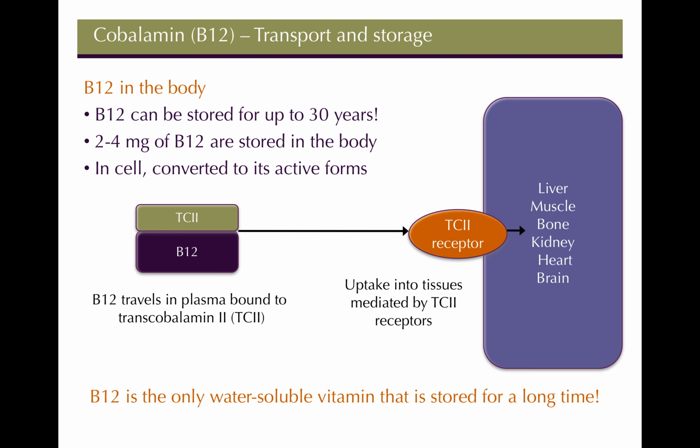The good news about B12, though, is that we can actually store it for a really long time. B12 is the only one that you can store for years. Some people can store it for up to 30 years, they found out. And it's about 2 to 4 milligrams of B12 that are stored in the body. So quite a bit, considering that we need micrograms of intake.